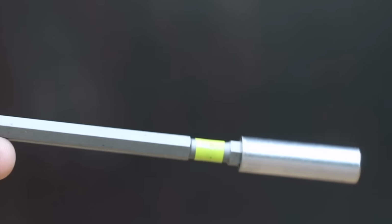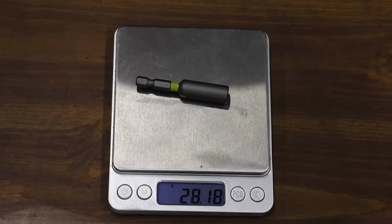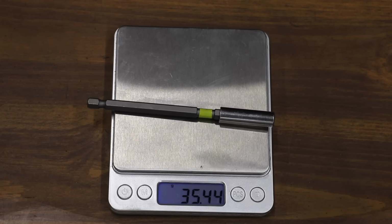The Ryobi bit holders are impact rated. The Ryobi bit holders are made in Indonesia. The shortest of the 3 is 28.2 grams, 41 grams, and 35.4 grams for the longest of the 3. And the shortest of the 3 Ryobi bit holders is constructed in one piece.